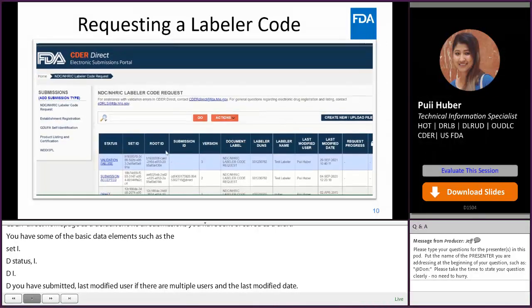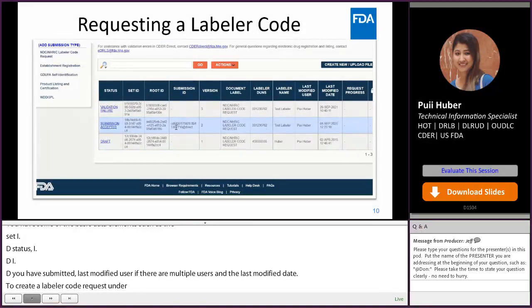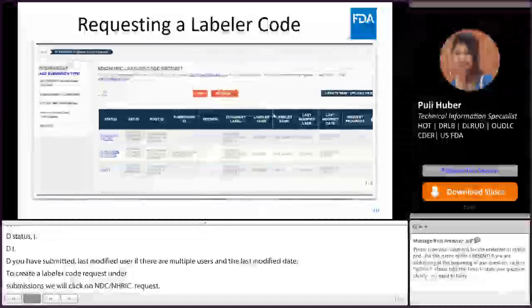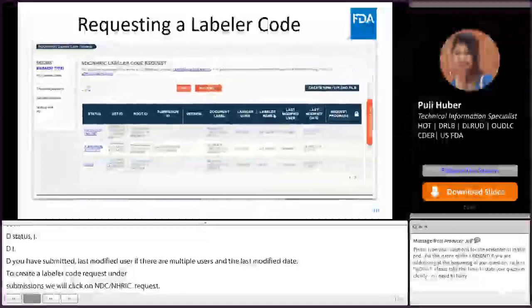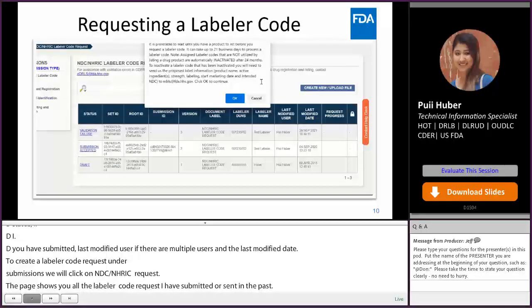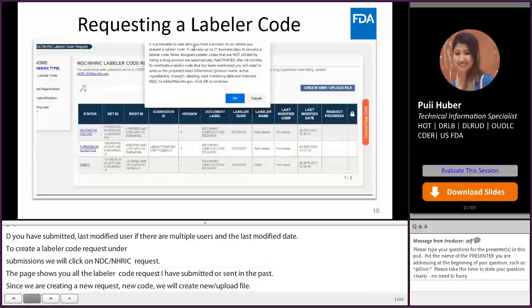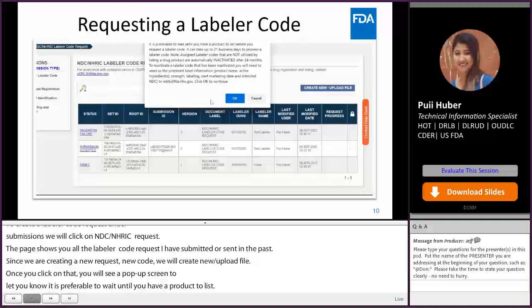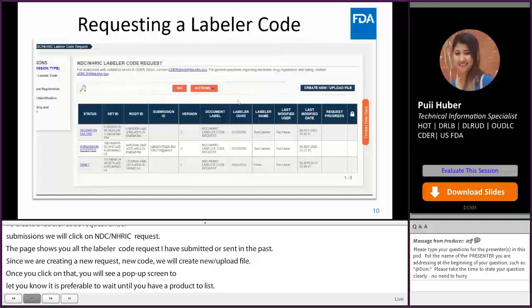The page here shows you all the labeler code requests that I have submitted or sent, or drafted in the past. And since we are creating a new request, new code, we're going to click on Create New Upload File. Once you click on that, you're going to see a pop-up screen to let you know that it is preferable to wait until you have a product to list. It also provides you with the processing time, which is 21 business days, and information on how to reactivate an inactivated code. So since we are creating a new request, we'll click on OK.